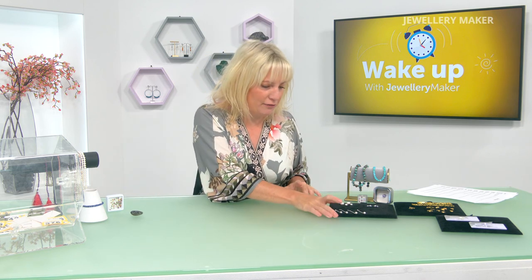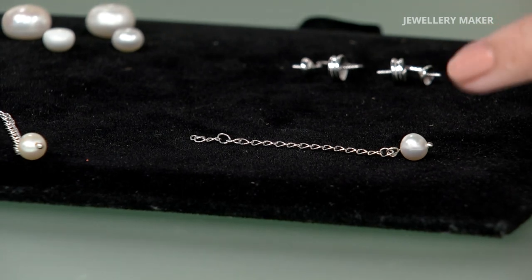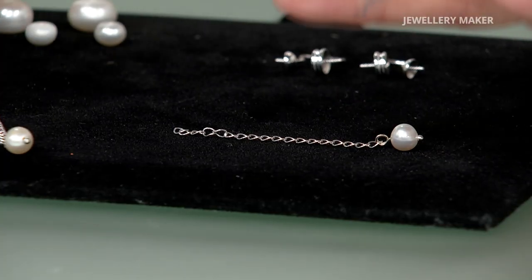Coming up in this hour, we've got loads. We've got these gorgeous extender chains with pearls on. You know when you say something, it just doesn't sound right? There you go. So extender chains, sorry about the paint on fingernails, everybody. Yeah, it's from the acrylic paint. So extender chains with pearls on, gorgeous. You're going to be getting a pack of four of those. That's coming up in this hour.